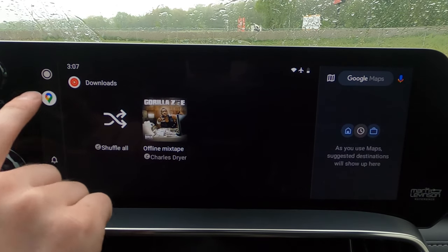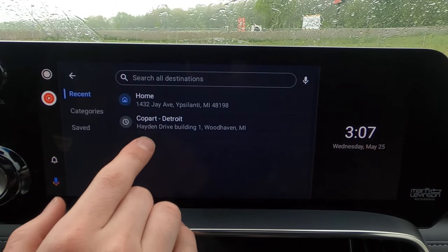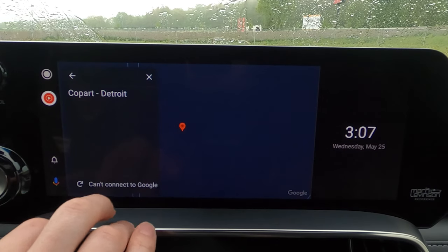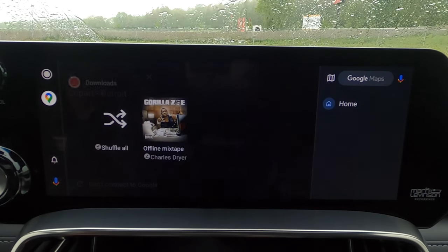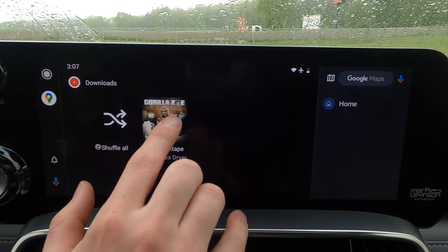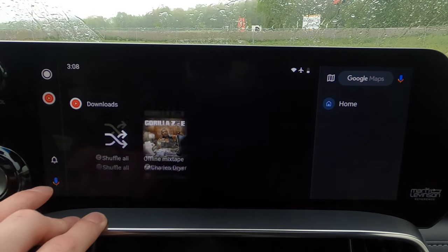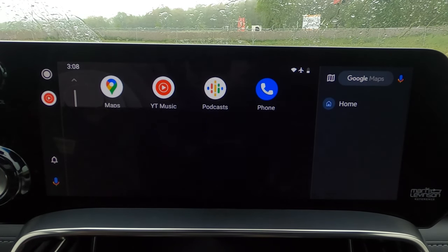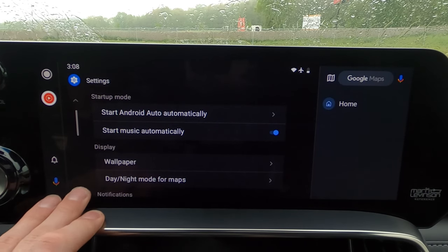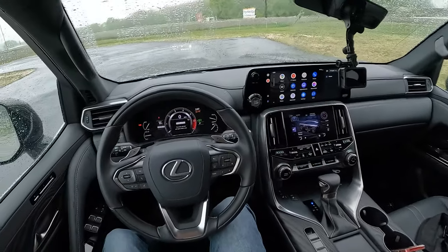So, let's say I wanted to navigate to somewhere here with maps. Copart in Detroit, which will probably take a while and there's no connection anyway, but then when I go over to YouTube Music, the maps would be up on the right. There you go for YouTube Music. Can't see much, but there's my downloads. And let's go to settings. Android Auto is working really well. All right, let's get this stuff put away and get out on the road.